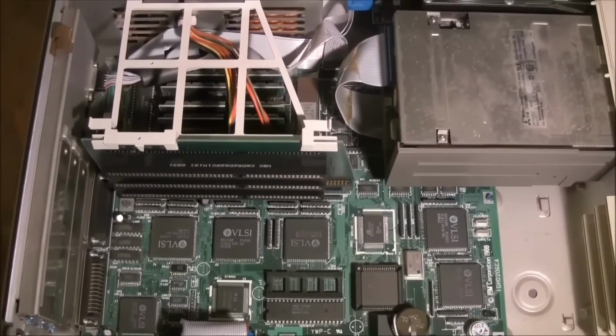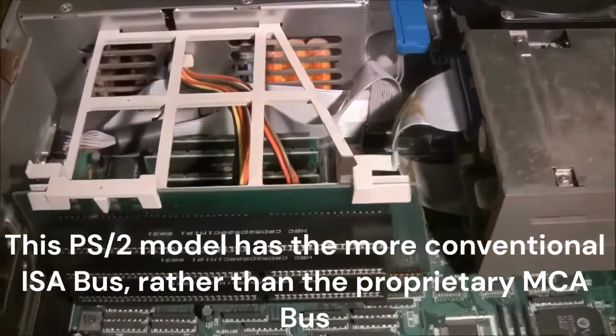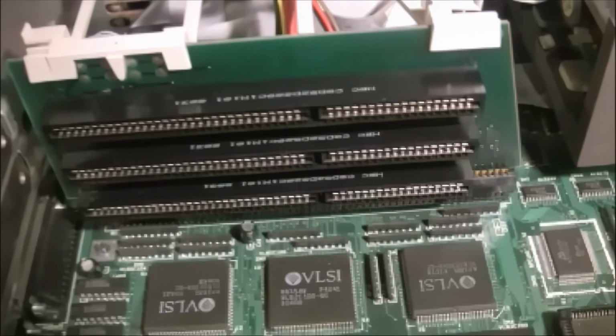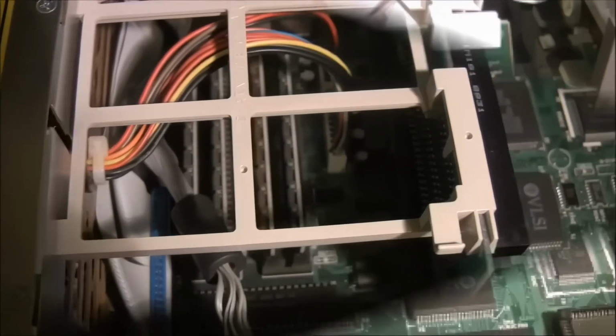Another interesting feature is this riser board you can see in the middle of the machine here, and this actually holds the ISA slots. So this is where you would plug the expansion cards into. It's quite a nifty design in that it allows for the height of the case to be quite small, and that you have these cards arranged in a horizontal configuration rather than vertical as in a standard machine.